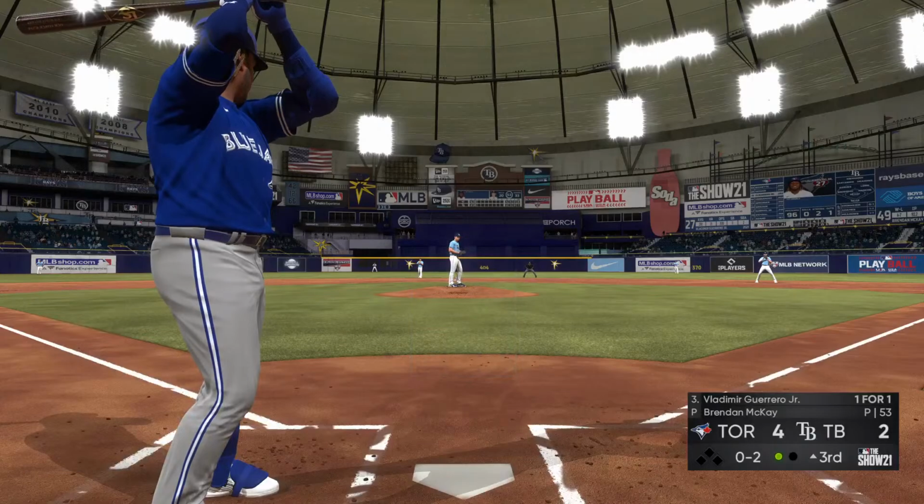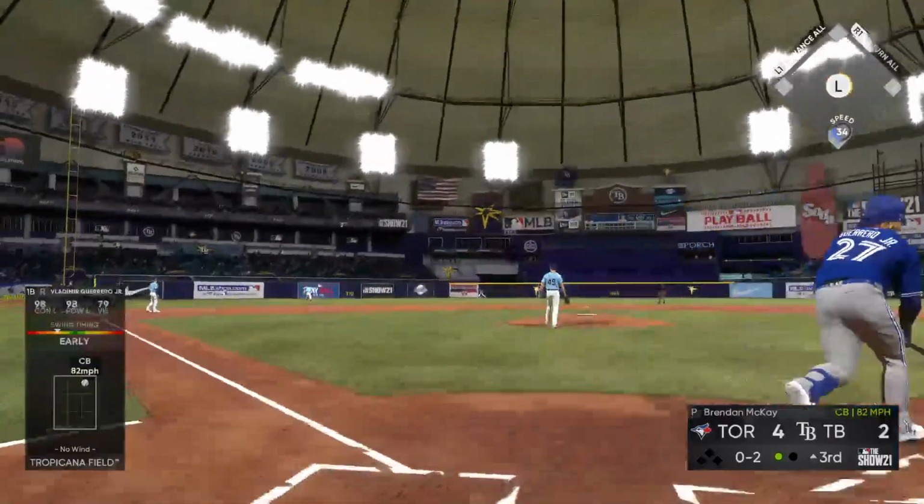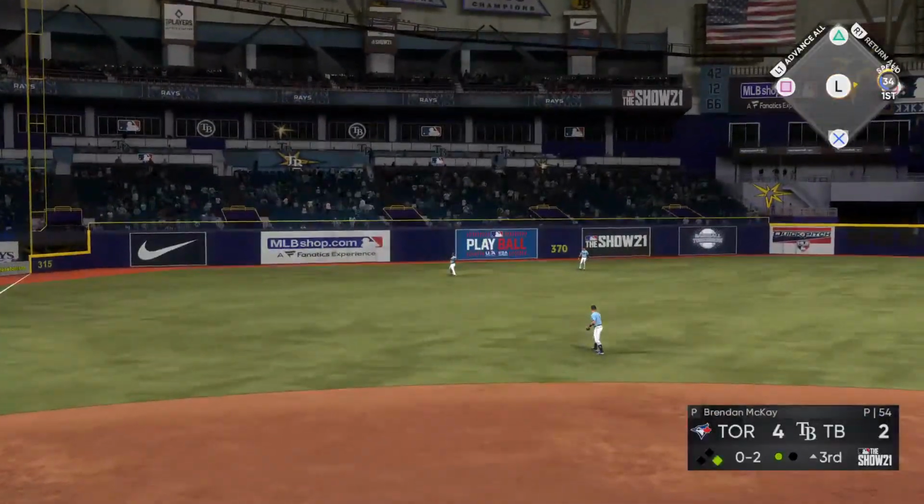Hey, this pitcher better be careful right here. My man at the plate is not trying to push something to the opposite field. Line drive to left. A dive, and oh, he can't hang on.